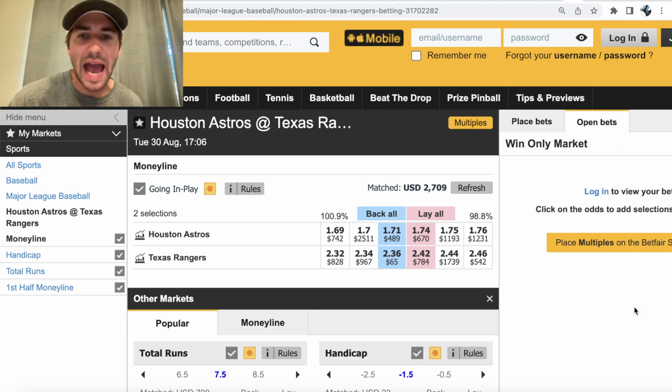What's up, sports bettors? Alex here, and we're going through how to use a betting exchange to find sharper bets. So this is super valuable information for you. Hopefully you're able to follow along.